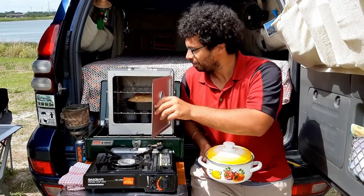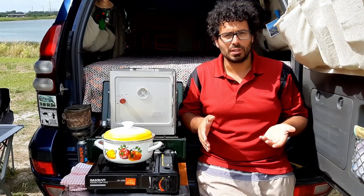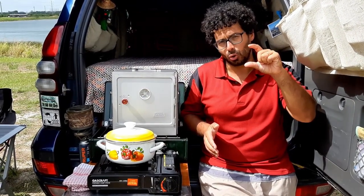That's a bonus. Thank you, Vera. But when it's stored and folded, it's only 25 centimeter by 25 centimeter and 8 centimeter tall.